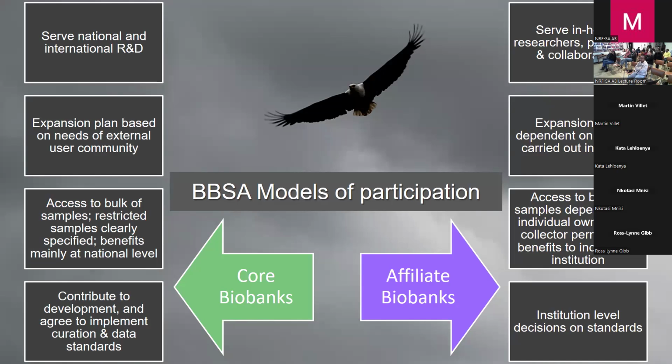The expansion plan is based on the needs of the external user community. The access to the bulk of the samples: you actually want open access. You want people to make use of your collection. Otherwise, you're putting money into this collection and nobody's using it. So you want people to actually access your collection. You will have restricted samples, but these will be clearly defined. And then the benefits will mainly be at national level. And then you also contribute to development and agree to implement curation and data standards.